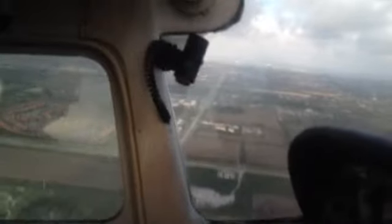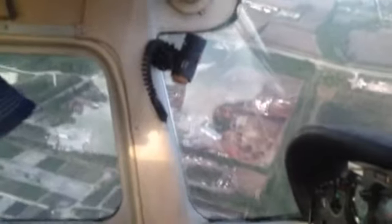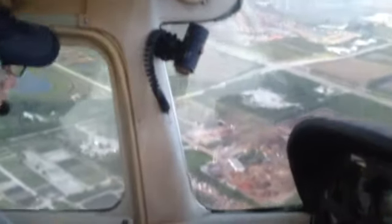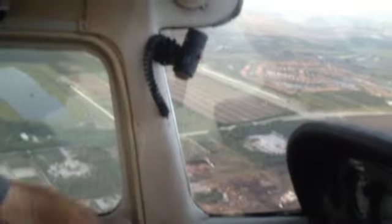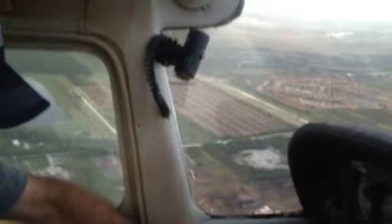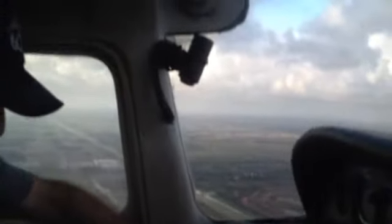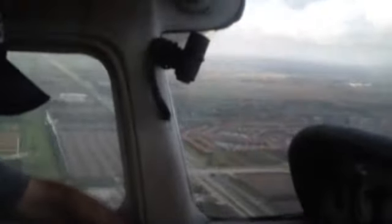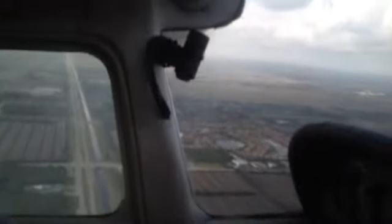Boca Tower, Skyhawk 63918 with you, 1,000 feet, 8 miles southwest, northwest of the airport. Information Lima. November 63918, Boca Raton Tower, report left downwind, runway 5. 63918. November 9018, fly the full pattern and report left downwind.